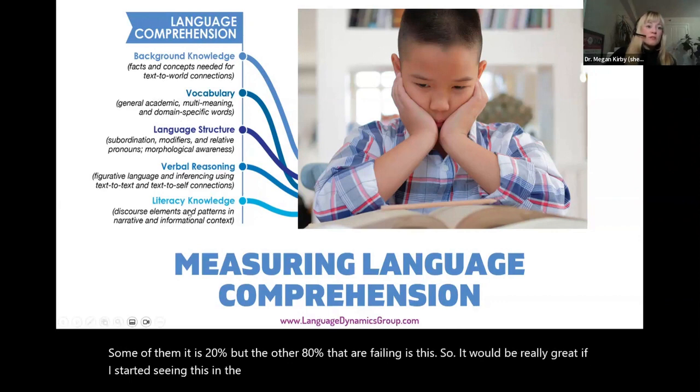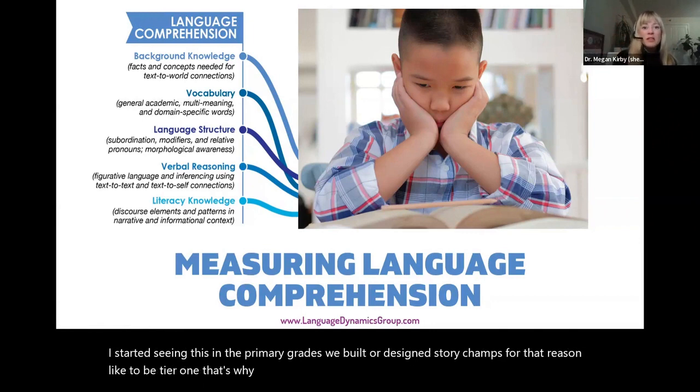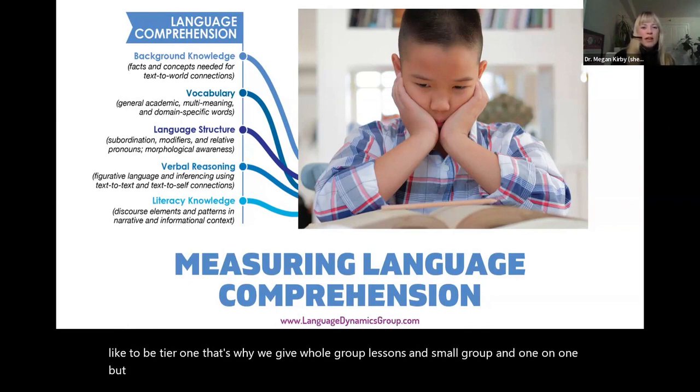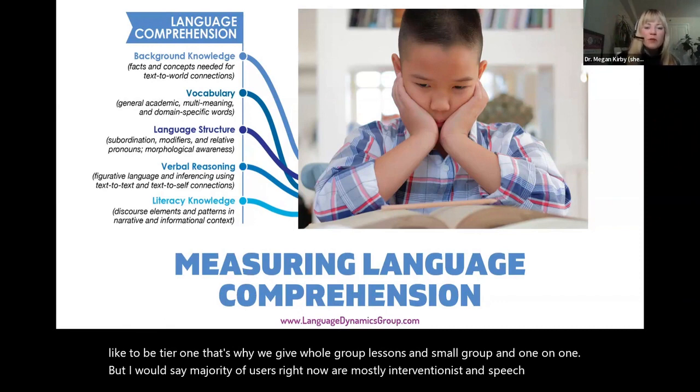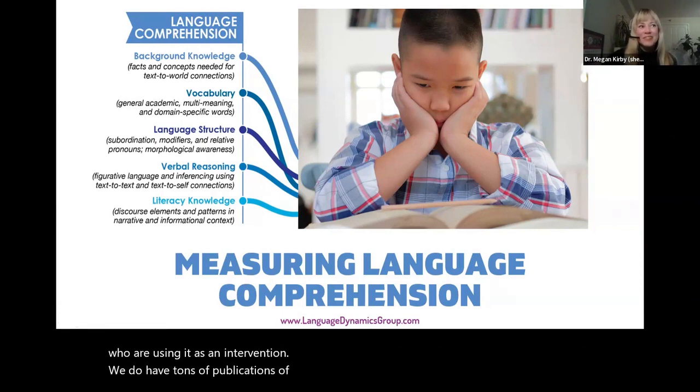We built or designed Story Champs for that reason, to be tier 1. That's why we give whole group lessons and small group and one-on-one. But I would say the majority of users right now are mostly interventionists and speech pathologists who are using it as an intervention. We do have tons of publications though showing that it works as a grade level tier 1 intervention or instructional program.